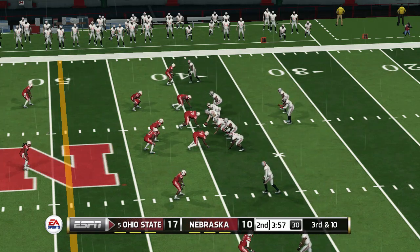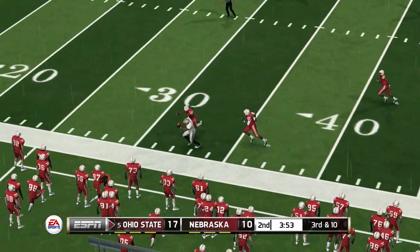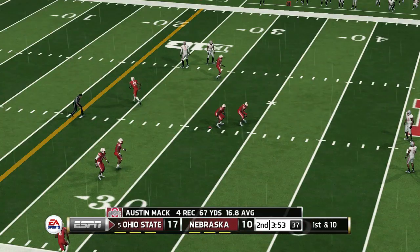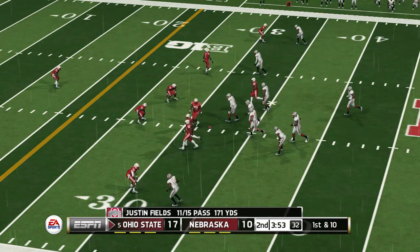We've got third and 10. Ball on the 39-yard line. He throws left. Big yardage on the catch, and he's immediately pushed out of bounds. First down. Ohio State is up a score.